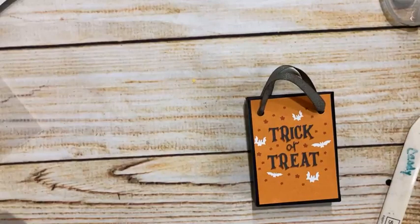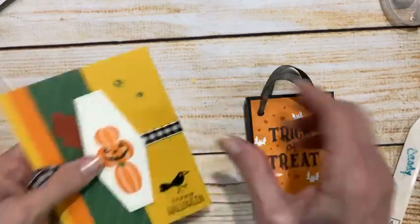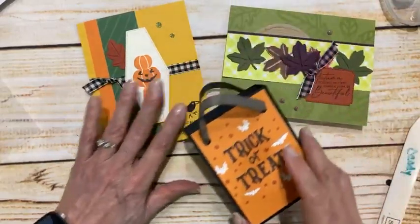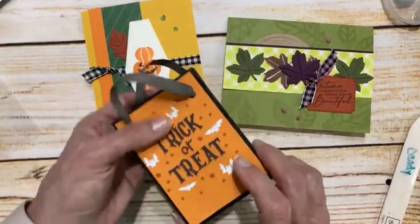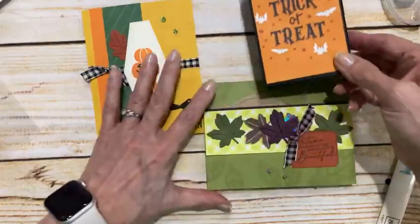And let's see, we have a Halloween card and we have a fall card. Thank y'all so much for sharing. That really helps me. And yeah, Mary, the bag set, it's really useful. And then we did a super quick and easy little bag.